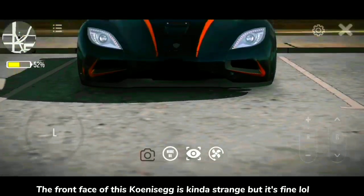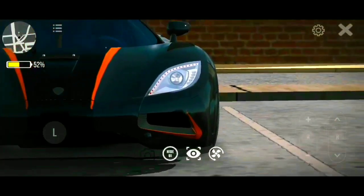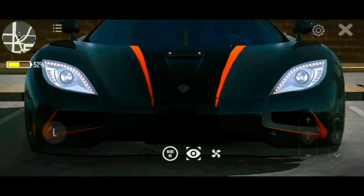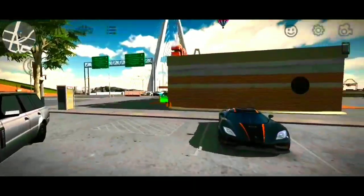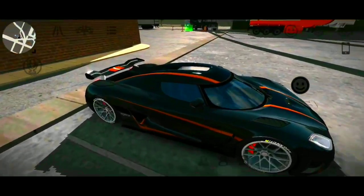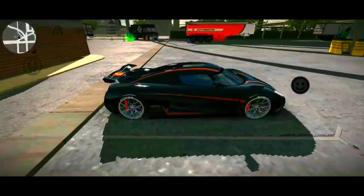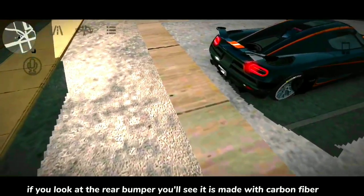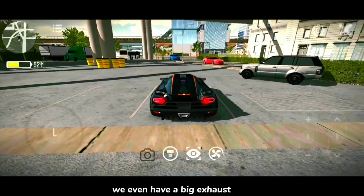The front face of this Koenigsegg is kinda strange, but it's fine lol. Some parts of this car have carbon fiber, like side skirts or even fenders. If you look at the rear bumper, you'll see it is made with carbon fiber. We even have a big exhaust.